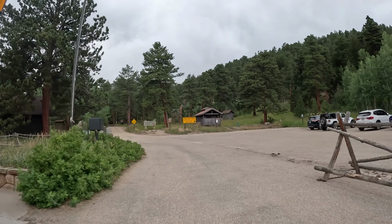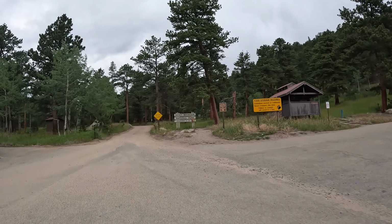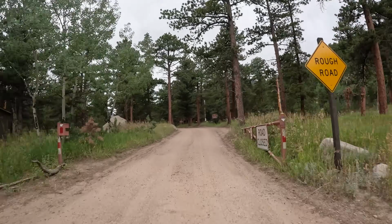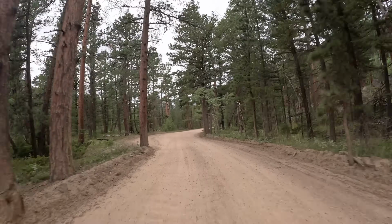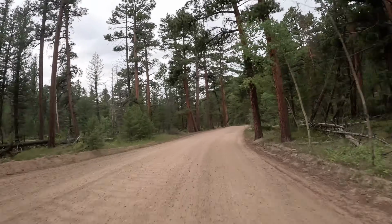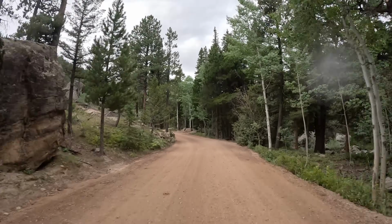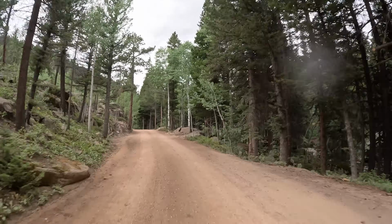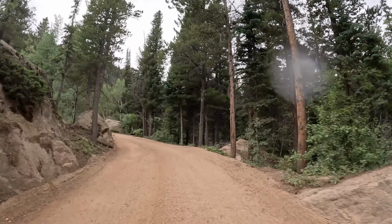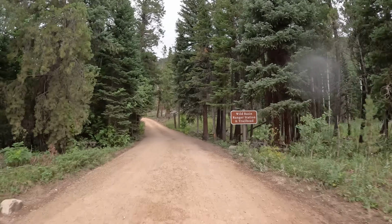From the entrance station, we will follow the gravel road for just over 2 miles. This road will lead us alongside the North St. Vrain Creek and deep into the forest. Now, although this road is gravel and can be a bit bumpy and dusty, most cars can usually do it without a problem. The Wild Basin parking area does tend to fill quite early in the morning, so you want to be here by 7 a.m. to help ensure that there's a parking spot. On weekends, you'll want to be here even earlier.